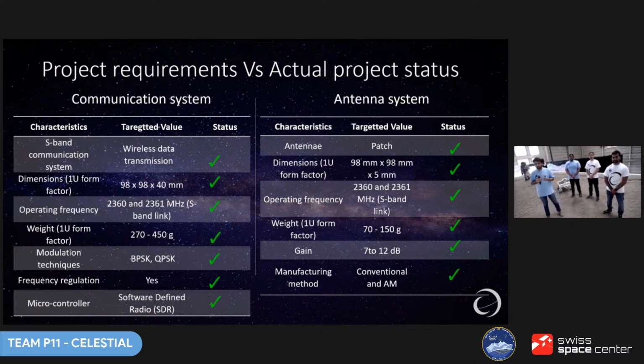On the antenna side, we designed our own patch antenna. We manufactured it. It is a 1U form factor, so 98 mm by 98 mm is the maximum size of the antenna. And still, this also works on two different frequencies. So it's a dual frequency antenna. And it has a weight of 100 grams only. And the gain is 7.4.